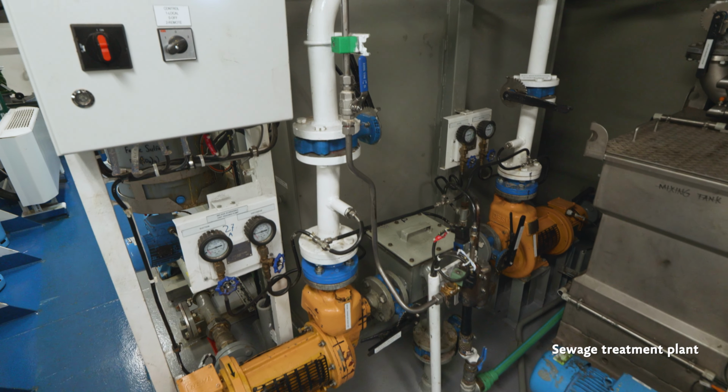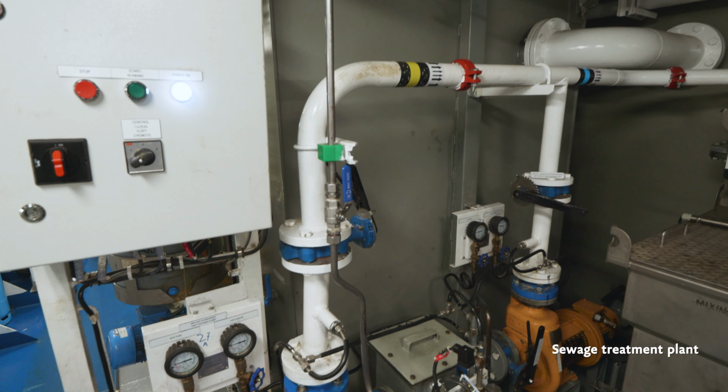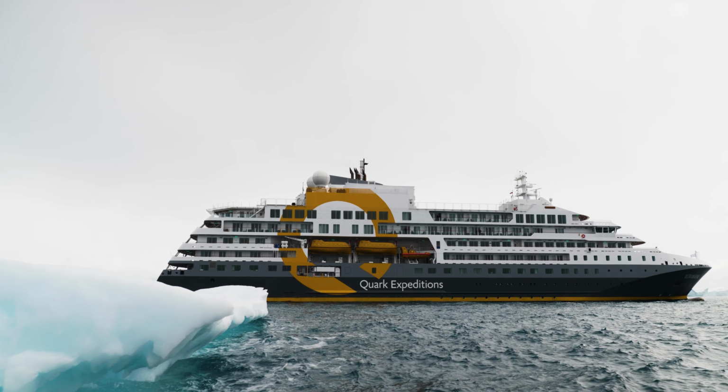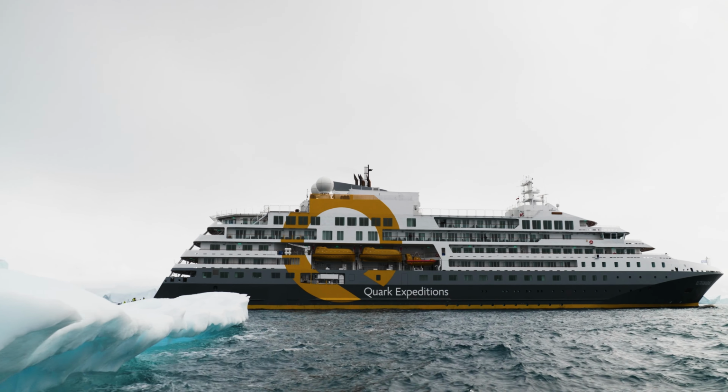The black and gray water that we generate on board can be treated to a point where we can discharge it anywhere in the world. In fact, we can treat it to a point where it could be considered drinkable.